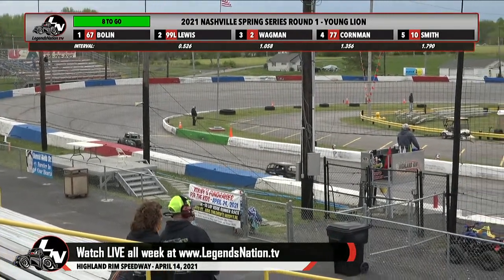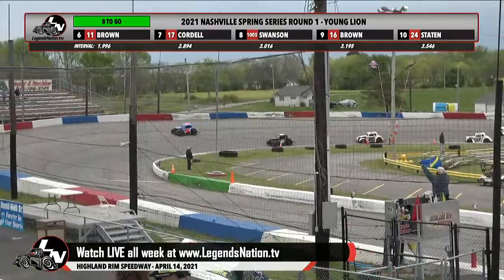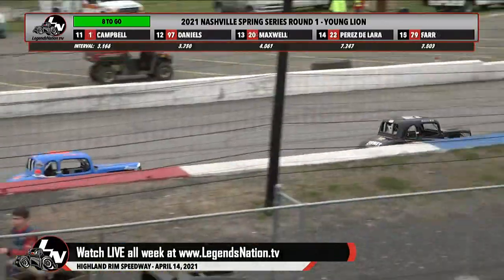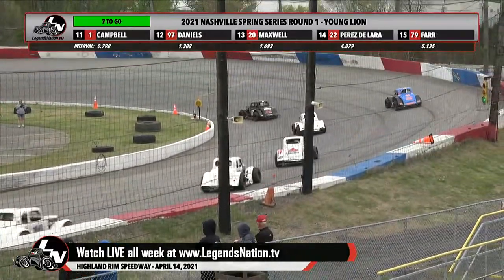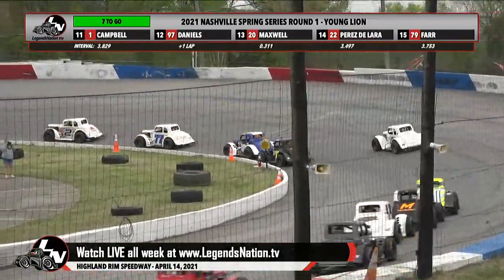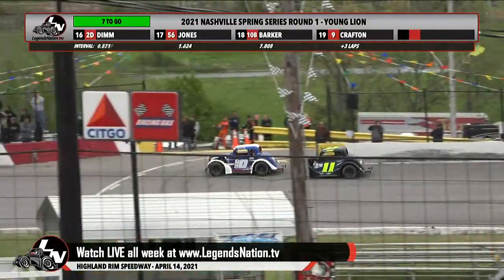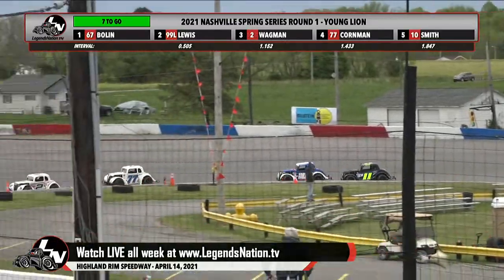As lap traffic goes down, your closest battle for early position is between the 2 and the 77, Wagman and Kornman. As cars battle it out to get by the lap cars, now Mike Crafton does go a lap down as we have 7 laps to go.